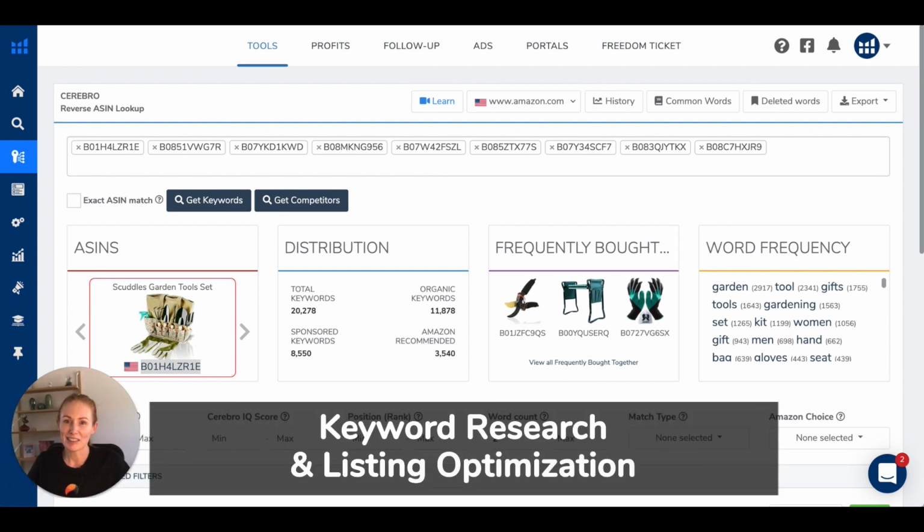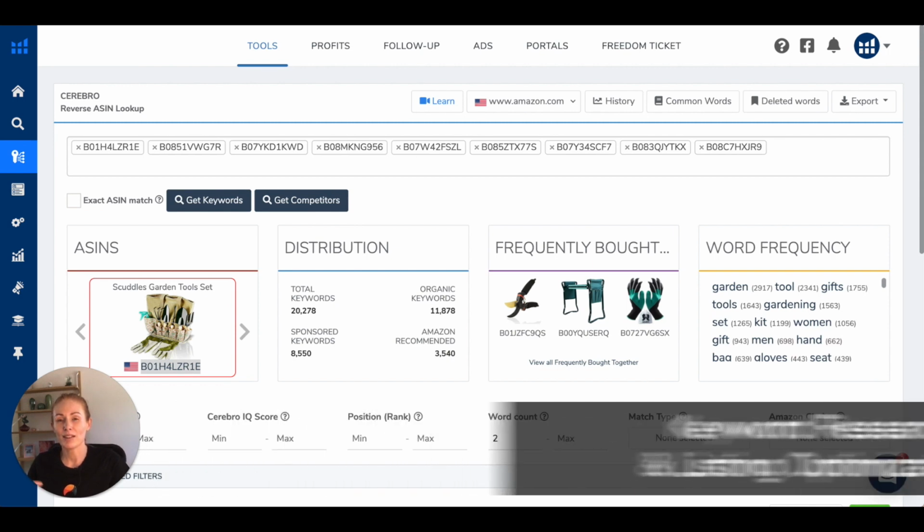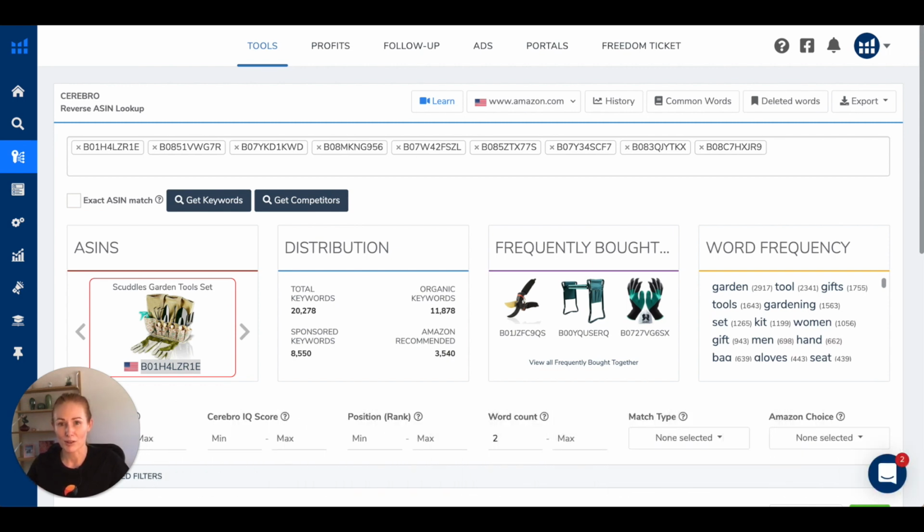So moving along to keyword research and listing optimization, I just wanted to preface this section by saying this could be an entirely separate video on its own. There is so much information in this section and difference between Helium 10 and ZonGuru that it's going to be very hard to capture all of this quickly, but I will do my best. So with keyword research, I've jumped into Helium 10, and Cerebro is the main tool set that they use for keyword research.